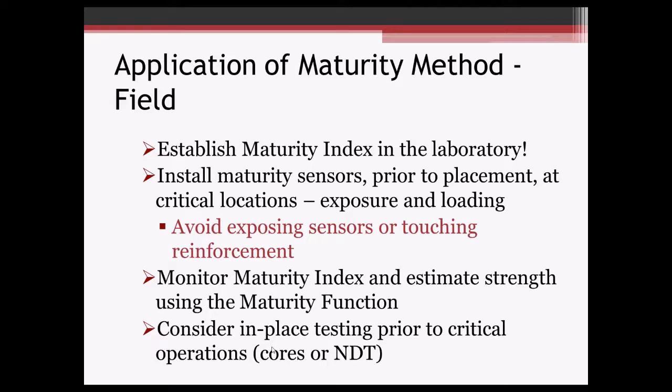If there are maybe some critical placement operations, again, these are all theoretical. It's based on pretty sound science. But if you've got a critical operation, maybe you want to consider something other than just a maturity method. It could be rebound hammer, it could be Windsor probe, maybe field-cured cylinders out in the field, something like that. Or maybe you can take cores out of it. But I don't think anybody likes to core brand new concrete.